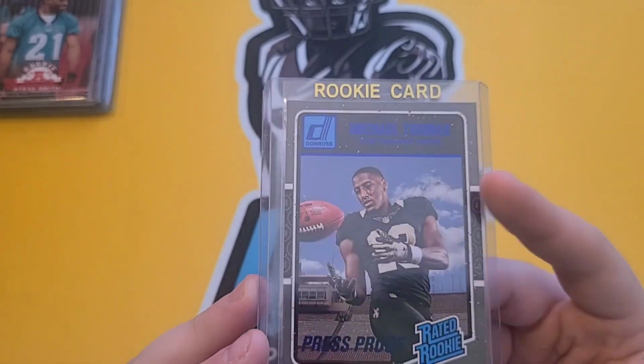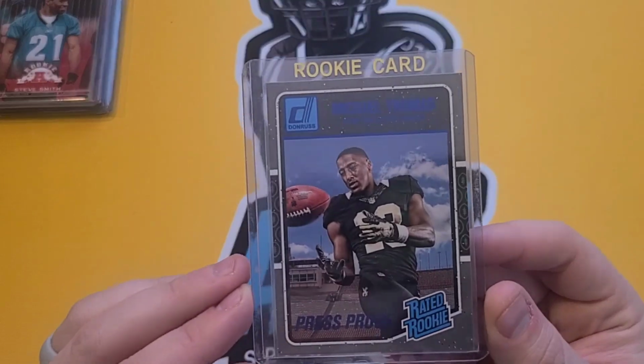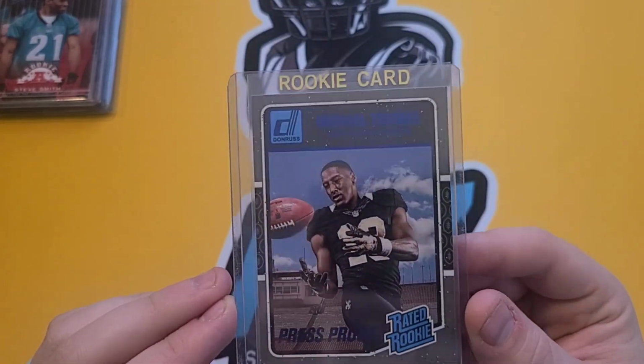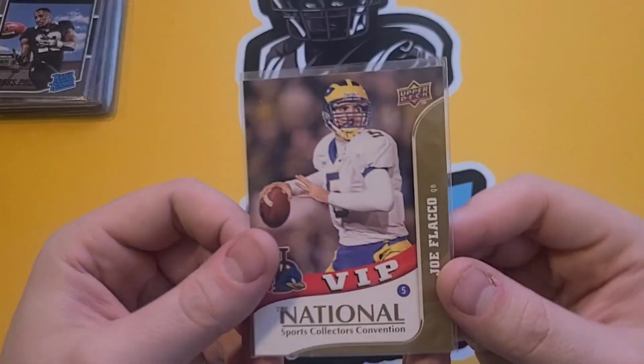This is a nice one. Michael Thomas, press proof. Probably the best wide receiver to come from the 2016 draft class. So I have an autograph of Michael Thomas right now. Did not have the press proof, so I just grabbed that one. That was pretty sweet.